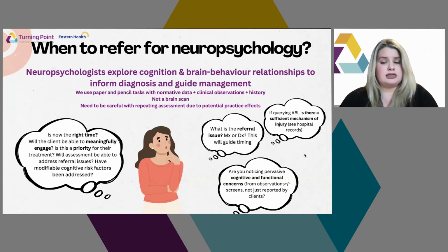If you're querying whether or not your client has an acquired brain injury, you actually want to be thinking about, well, is there a sufficient mechanism of injury? So we will be wanting to encourage accessing medical records and going from there. Alongside that, we also want to be thinking about whether or not you're noticing pervasive cognitive and functional impairments. So, not just relying on what the client's telling us, but are we actually seeing pervasive impairments that have persisted despite addressing all of these other factors? And then finally, we want to be thinking about if it's the right time. Can the client meaningfully engage with everything else that's going on? Is this a priority for them? And also, have those modifiable cognitive risk factors that I've spoken about been addressed? Because that's always a really good target to start off with.